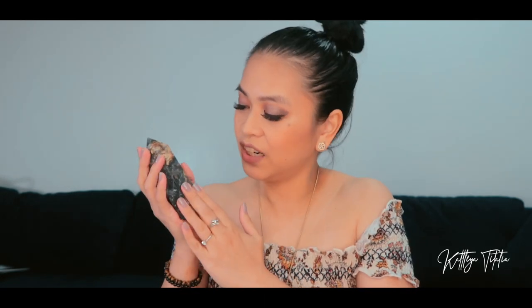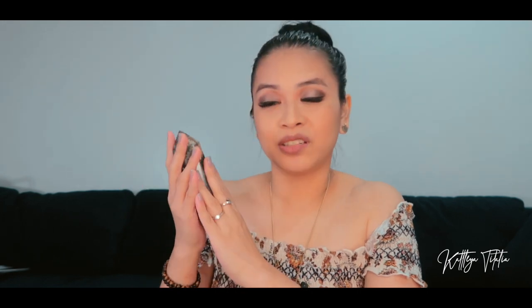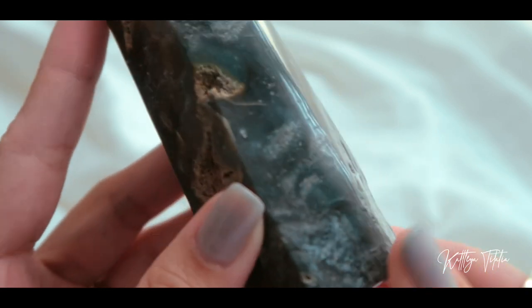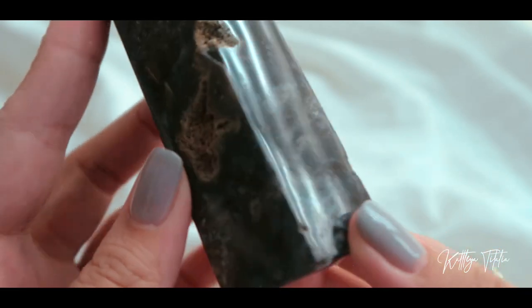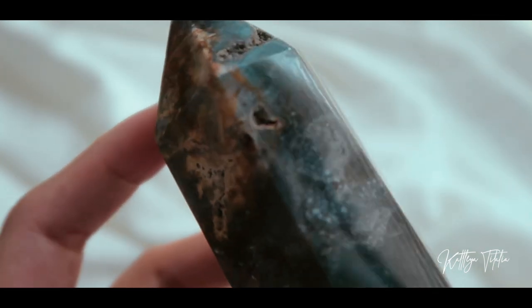This is an ocean jasper tower, very chunky one at that. Perfect tip, perfect point. Okay, so I got drawn to this once again because of its color. So it's got more of like blues and greens. Also got drawn to this because of its natural pockets, as you can see over here and here, as well as here. So the tip is very nice.